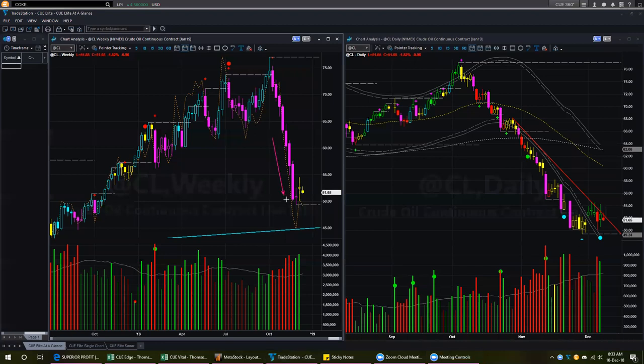In the weekly, it dropped sharply. Last week had a very mixed shape, an indecisive color candle. And this week, it is going down so far. Of course, the overnight market doesn't reflect what will happen in the market hours, but so far it is going down.